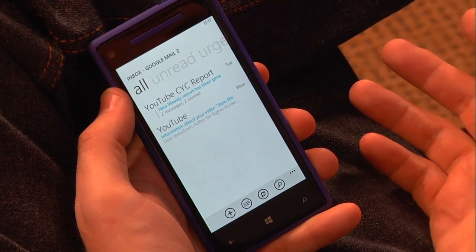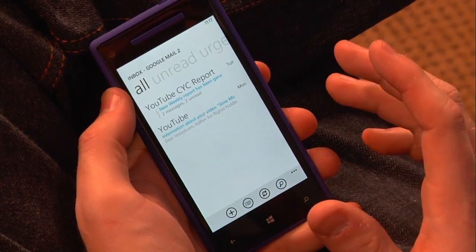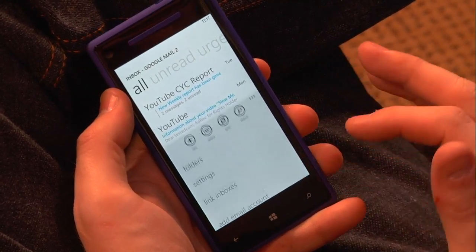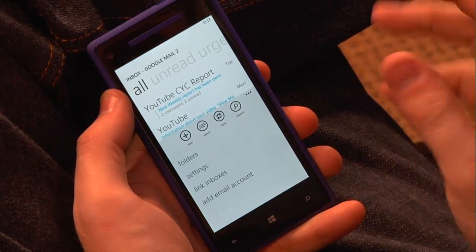They link email boxes. You can set up a unified mailbox if you want. They actually do a much better job of that, and have since Windows Phone 7, of allowing you to customize that. So if you have, say, 3 work accounts that you have to check, you can link those 3 work accounts into one unified inbox, but leave your personal email separate and all that.